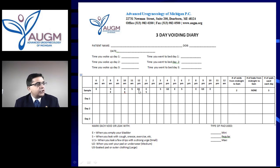At noon, she has U1. U is urgency, is when you leak a few drops. U2 is when you leak a little bit more. And U3 is when you completely soak your pad or your underwear. So here is U1, then she empties and has a cough leakage. Then she again has cough leakage. Here she empties, she has urgency leakage, a little bit more than just slight. And then this goes on. And at nighttime, she goes to the bathroom 2 times. And during this entire episode, she had to wear 3 pads. So this is detailed information without any measuring that is done over a 24-hour period. And we do this over 72 hours.